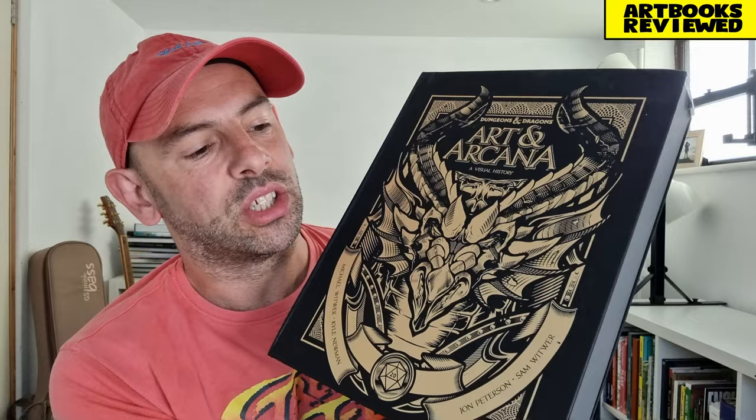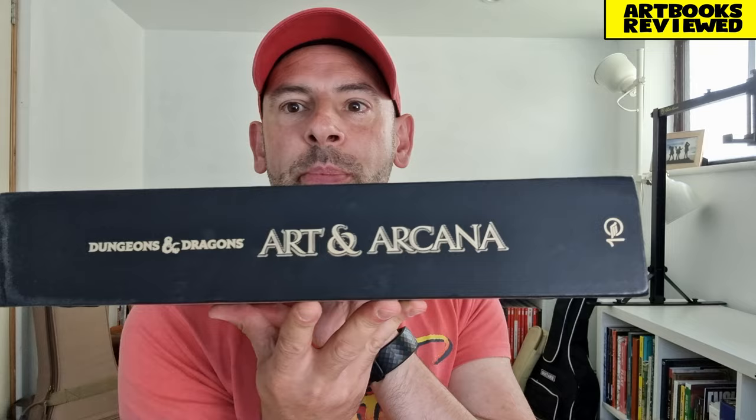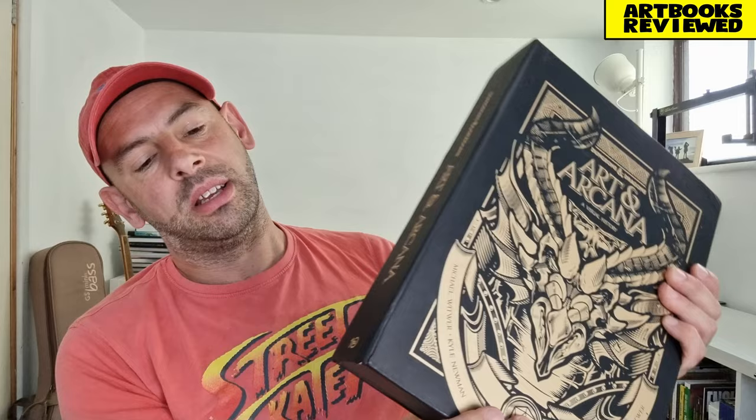Here's a look at the spine. It does take quite a bit of room on your bookshelf. It's got some beautiful lettering. So yeah, without further ado, let's get cracking.